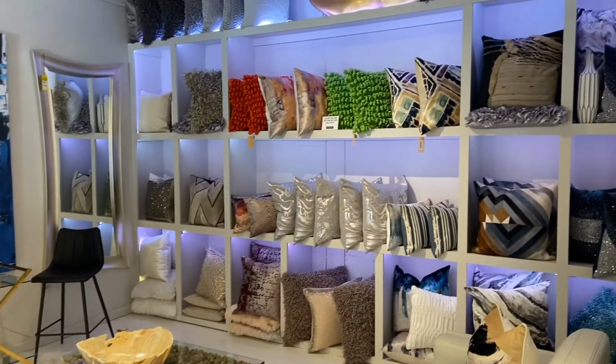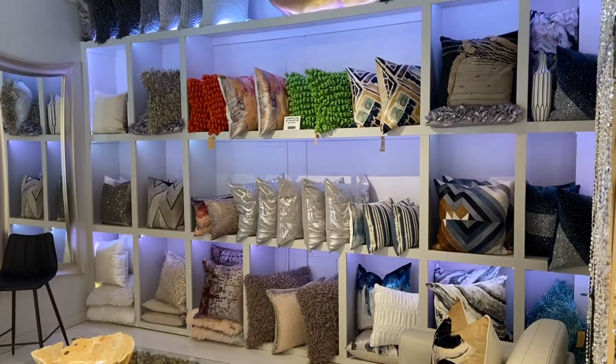A lot of really nice pillows too, with very nice prints on them and designs.